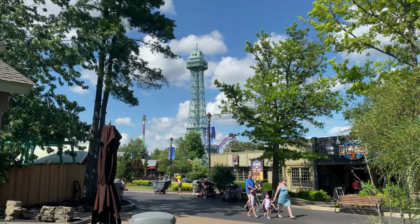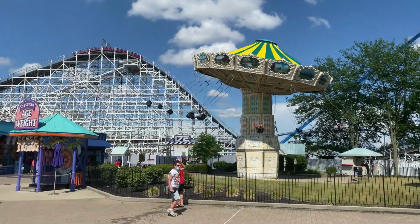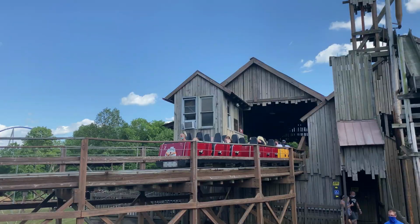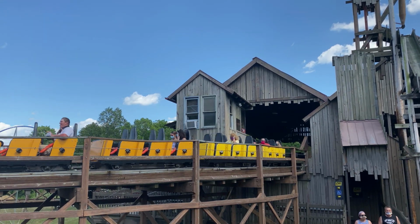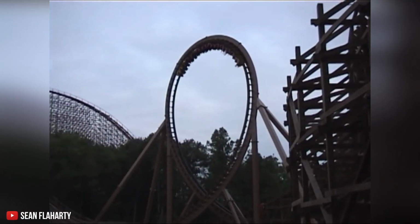In the first 30 years of Kings Island's history, the park had firmly established itself as the wooden coaster capital of the world. Starting with the Racer in 1972, followed by the world's longest wooden coaster, the Beast, 7 years later in 1979, and capped off with the world's only ever wooden hypercoaster, Son of Beast, in 2000.